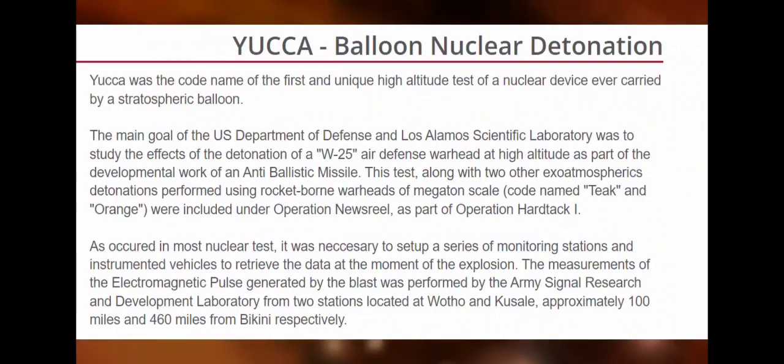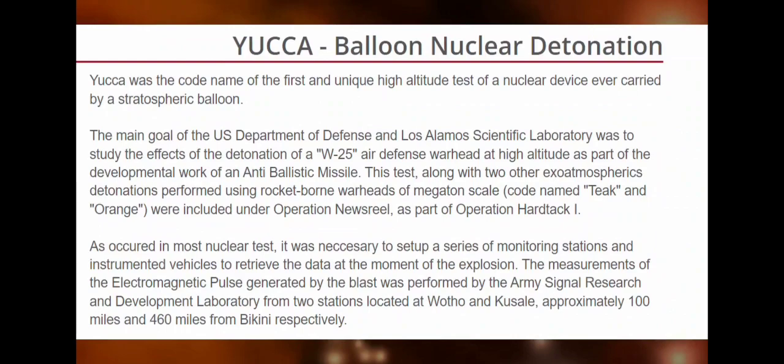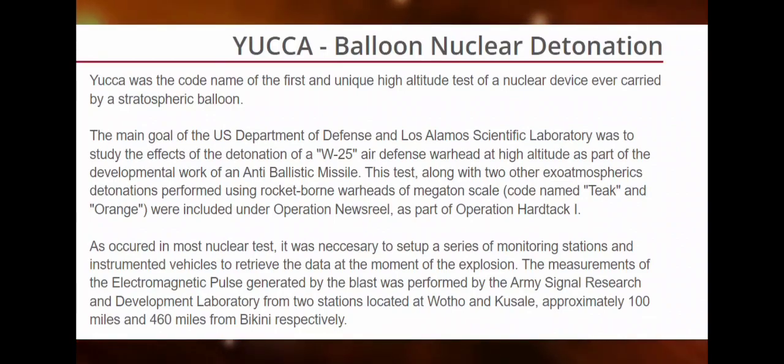As occurred in most nuclear tests, it was necessary to set up a series of monitoring stations and instrumented vehicles to retrieve the data at the moment of the explosion. The measurements of the electromagnetic pulse generated by the blast was performed by the Army Signal Research and Development Laboratory from 2 stations located at Wotho and Kusale, approximately 100 miles and 460 miles from Bikini, respectively.